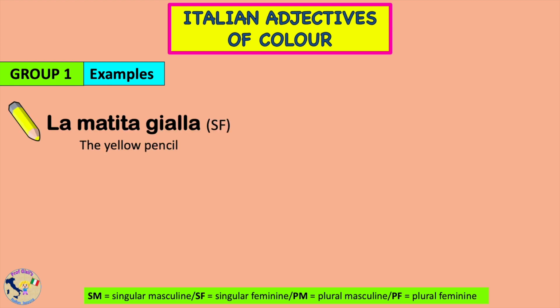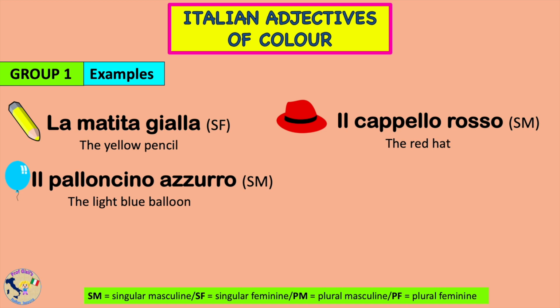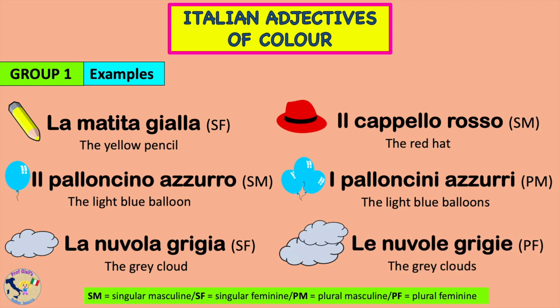La matita gialla, il cappello rosso, il palloncino azzurro, i palloncini azzurri, la nuvola grigia, le nuvole grigie.